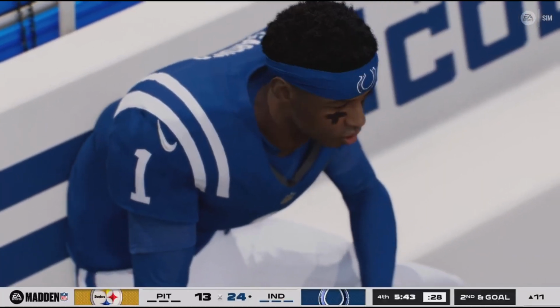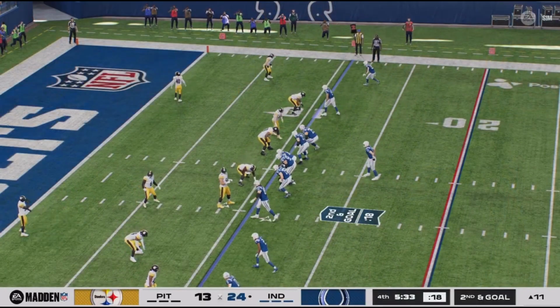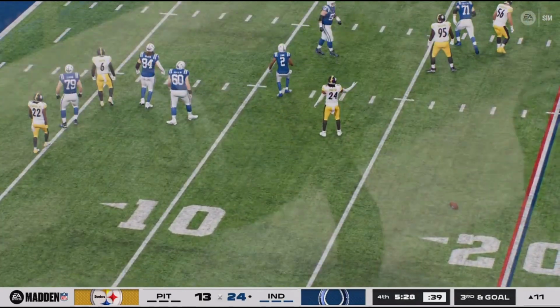When you lose that kind of yardage on a pass play, you often expect it to be a sack. But that wasn't the case there. They completed the pass. Probably would have been better off just dropping the football and making an incompletion as opposed to catching it and losing that kind of yardage.